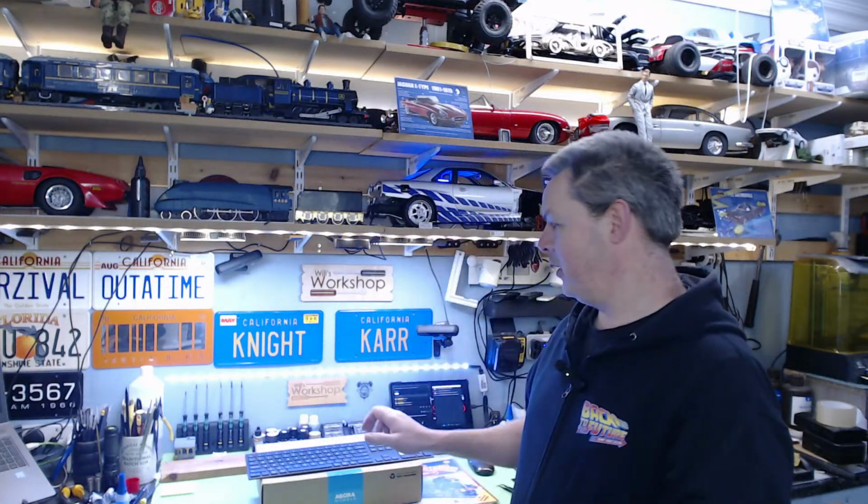And I have pack 1 of it just here on the workbench. So that's a little bit of a tease for you for what's coming up in the future.